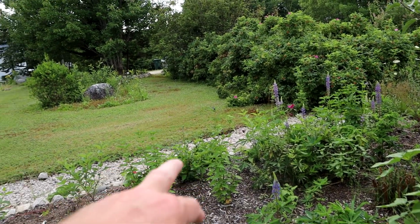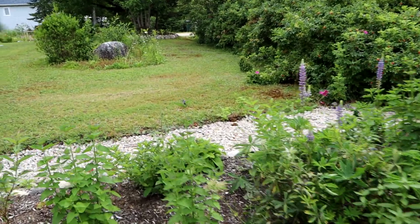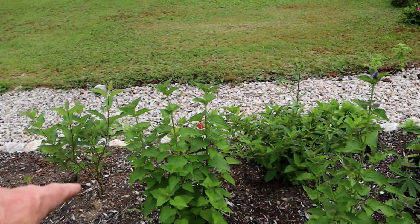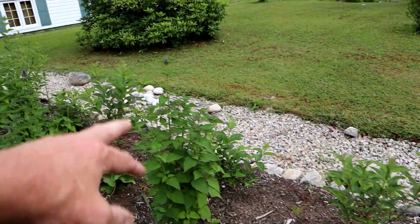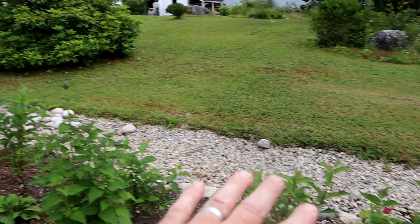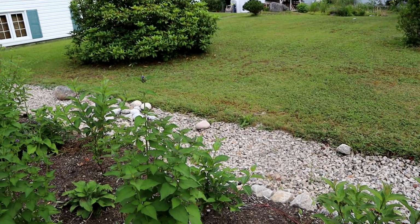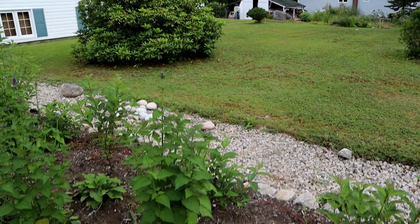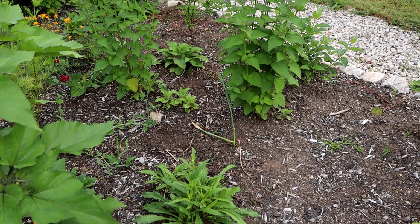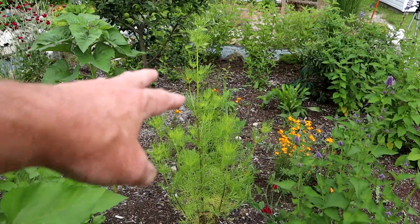Some, either that's agastache here. So I grew that from seed this year. That one I dotted around all the way through the bed, so it's like a river of this agastache once it starts to get going. A lot of these plants I grew from seed. That, I can't remember what that is, but I've definitely grown that from seed. And obviously the cosmos is an annual. That will start to flower soon.